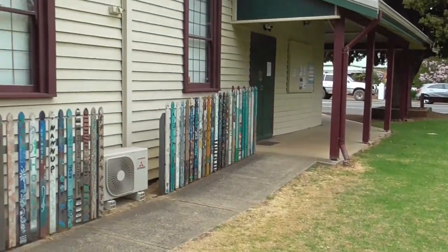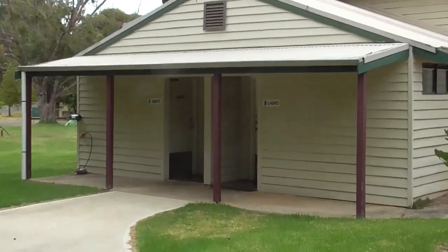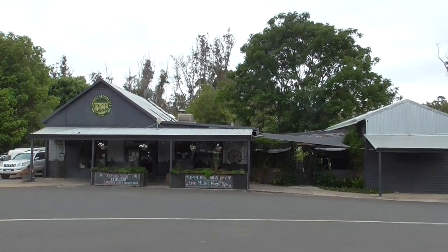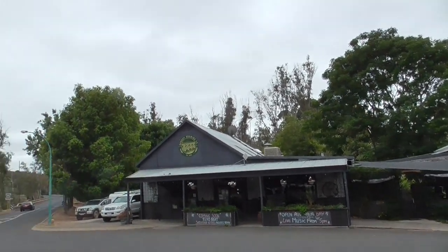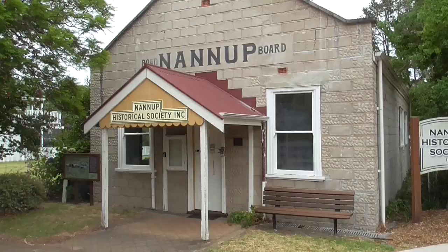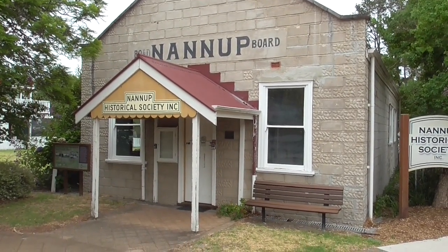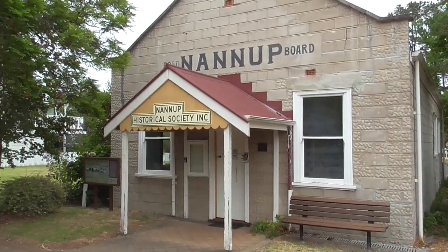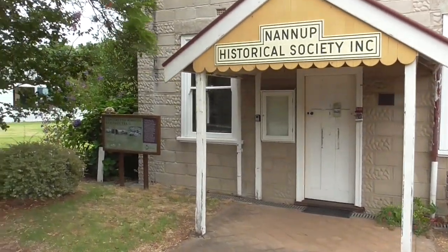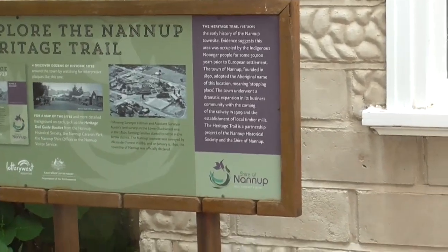And this spot here is also where you'll find the toilet block. We've got the Nannup Brewing Company Community House. The old Nannup Board House is now used as a historical society. There is also a heritage trail you can do as well.